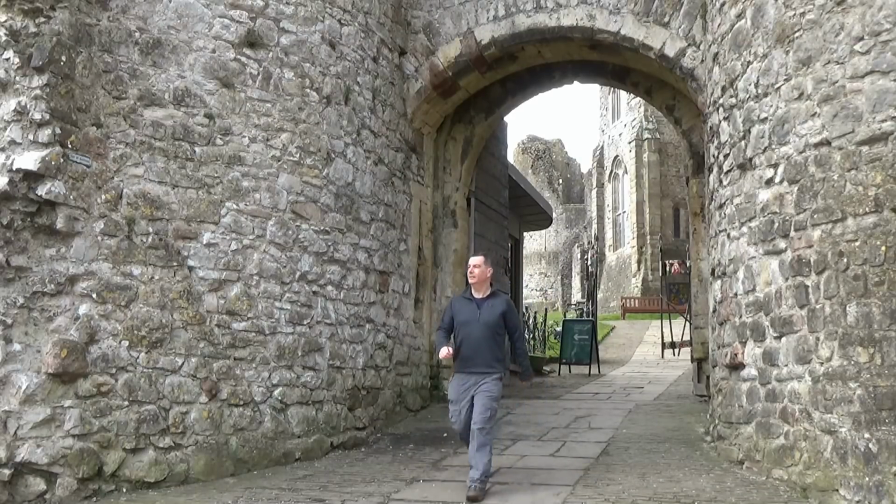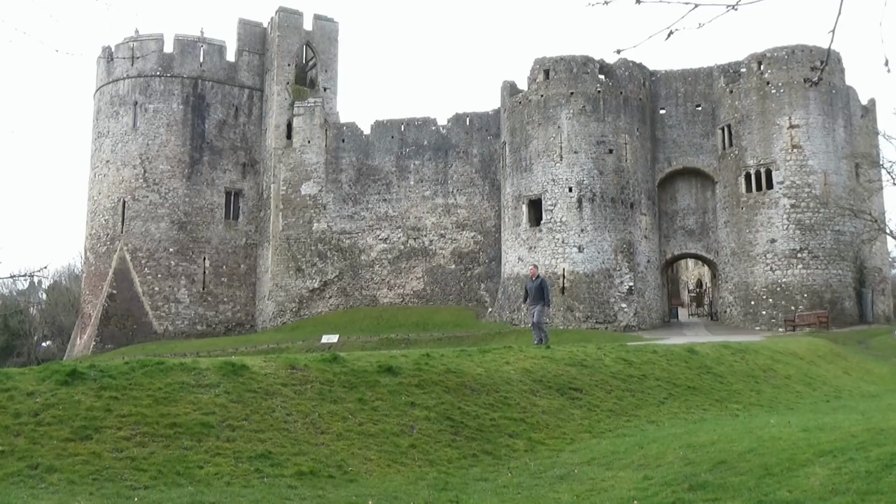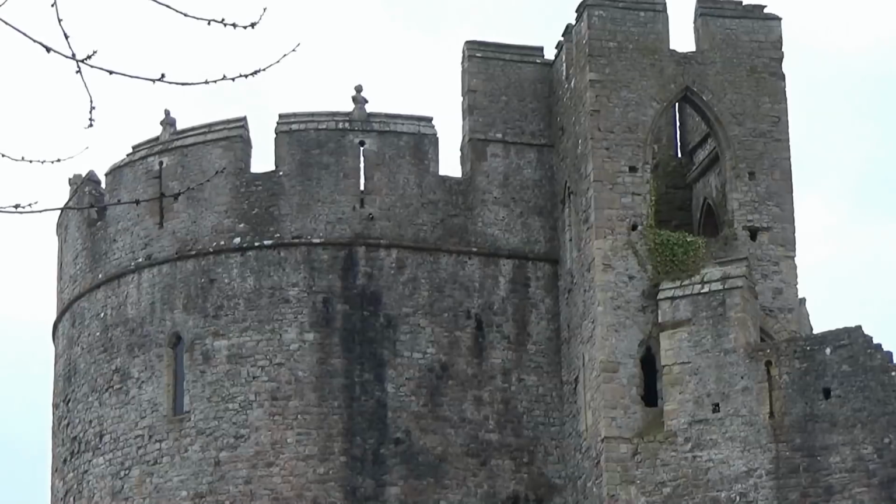Chepstow Castle is open to the public, and since 1984 has been in the care of Cadw, the Welsh Government body with a responsibility for protecting, conserving and promoting the built heritage of Wales.